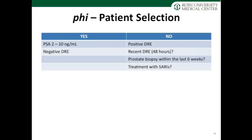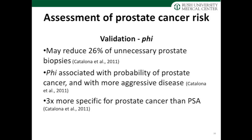You can order this on any PSA between 2 and 10 if they have a negative digital rectal exam. If their digital rectal exam is suspicious, then the patient's not a candidate for this test. And then you shouldn't do anything that might affect their PSA level, like a recent digital rectal exam, prostate biopsy, treatment with 5-alpha reductase inhibitors. Here's some validation for the Prostate Health Index.